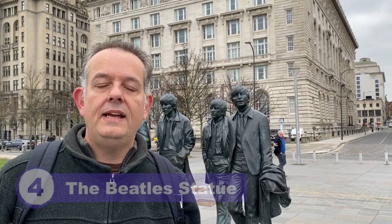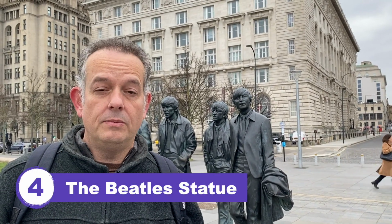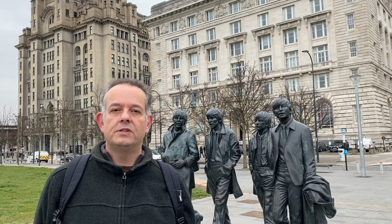Now it's worth getting here early if you want a picture with the Beatles. It's just after 10 o'clock in the morning. We haven't had to wait long, but there's a few people around, the big group of scouts taking a picture in front of it. Very famous Beatles statue in front of the Liver Building here on the waterfront at Liverpool.